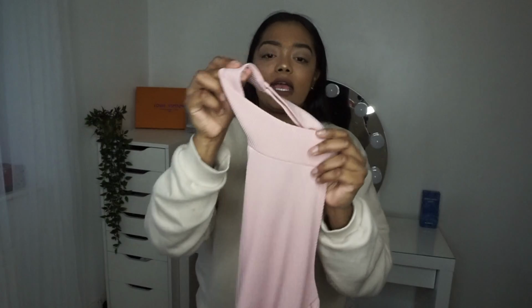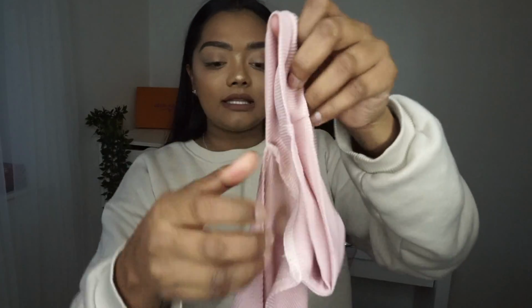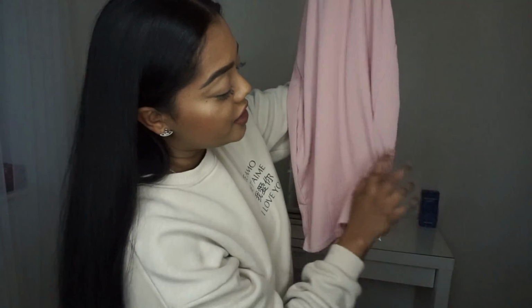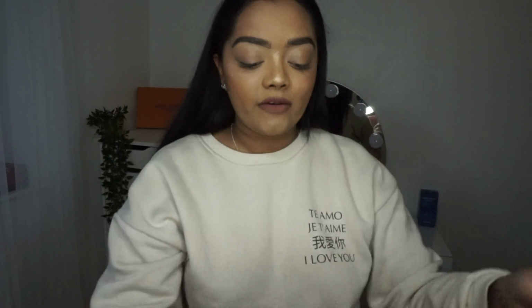Okay, so it has this little detail here that just goes around the neck, and then I'm guessing that the back is just fully cut out. It also has this little split on the side, so I'm hoping that this one does fit quite nicely, because I feel like this would be nice on holiday also. So I'm going to try that on now and see how it fits.